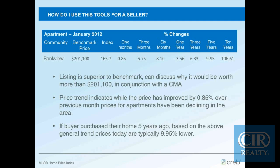And again, moving through now, we're able to look at the pricing index overall, so let's walk through this for a second. The community is Bankview, this is for apartments from January 2012, and the benchmark price is $201,000. The index is 165.7, which means the base here is 2005. It means that it is 65% higher than it was in 2005.